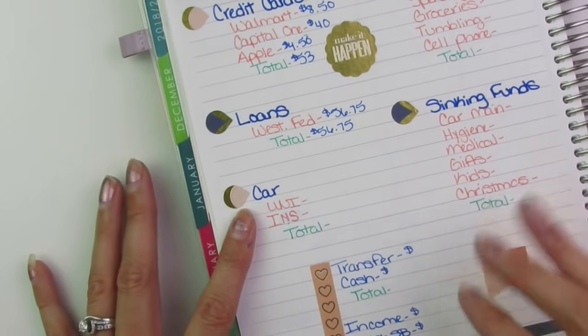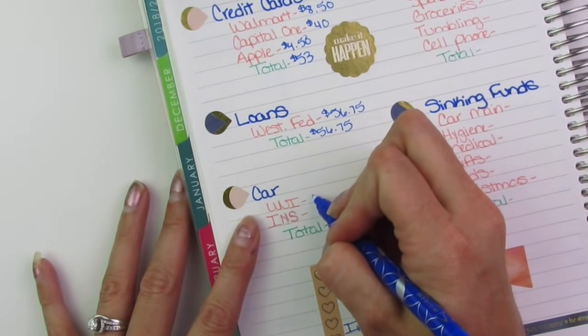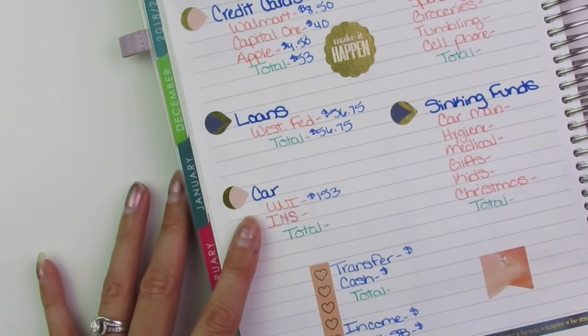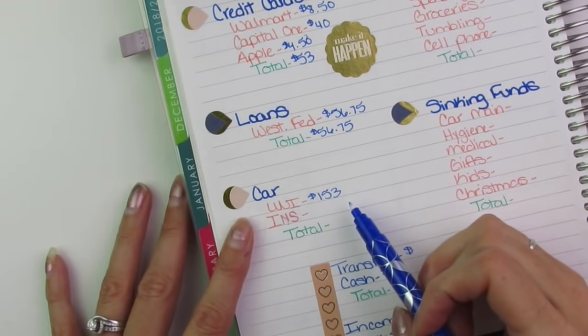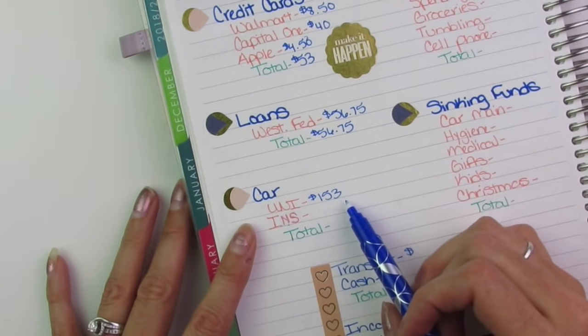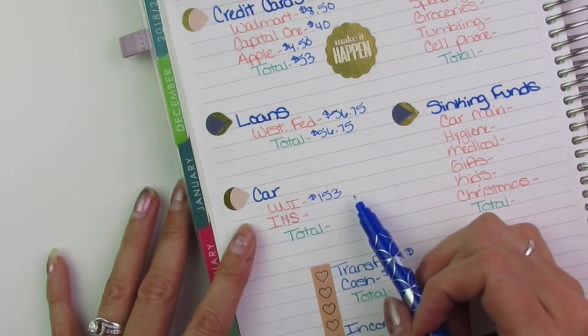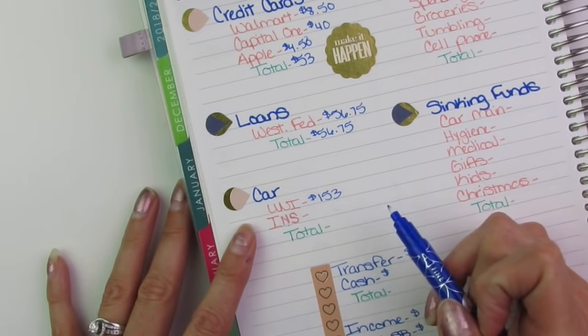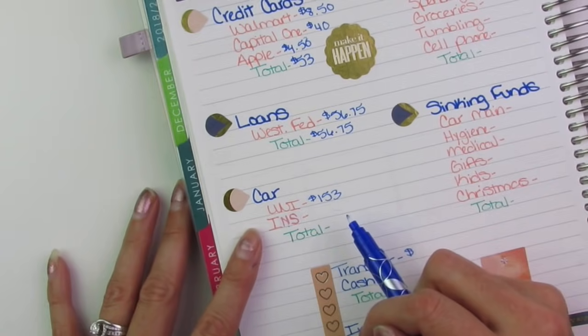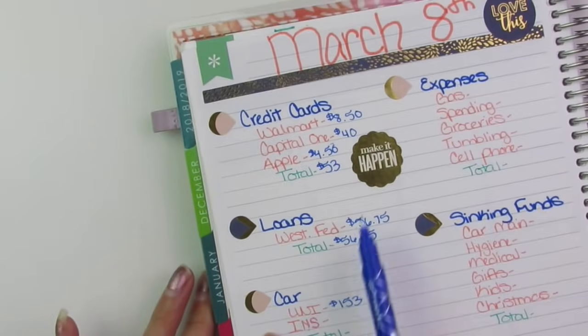And then for my car, UNI is going to be $153, which, like I said, I could divide it out by 5 since I have 5 paychecks coming in March, but I am deciding to put that whole amount towards it. So I'm going to have basically 5 weeks of taking out $153, which will give me an extra week's worth to put towards that car, and as well as all of these.